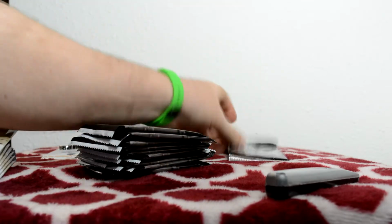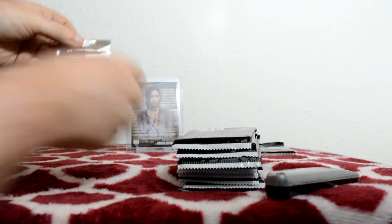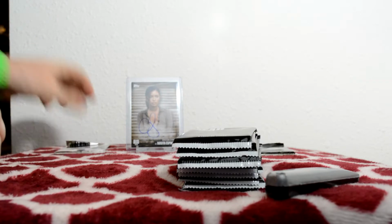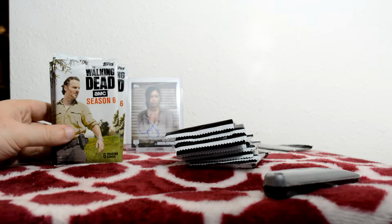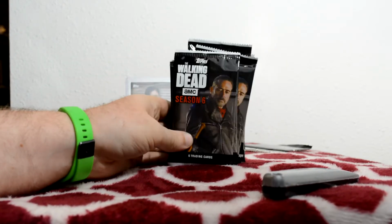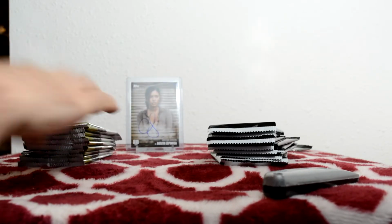Although that is a thick card. Yes, last time when I opened one, it was thin. So I'm probably going to get two relics. Let's see, this is a silver pack, this is a black pack. Let's keep them separated. And the packs look different themselves. Target is Rick Grimes, and Walmart is Negan. Does that mean anything? I don't know.